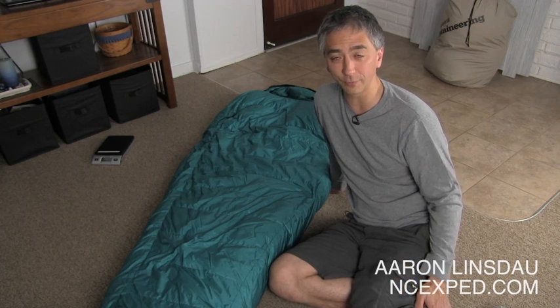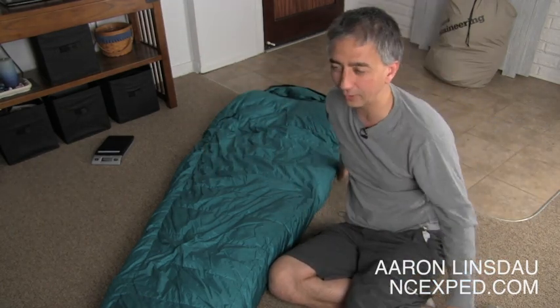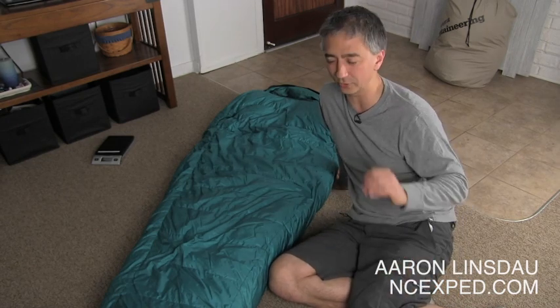The bag is rated to minus 25 or so degrees, and that's a comfort rating. That's not a survival rating. One of the nice things about Western Mountaineering bags is that they rate them for comfort. So unless you sleep really cold, you're going to have a hard time. But usually people who sleep moderate to plenty warm, these bag ratings are spot on.